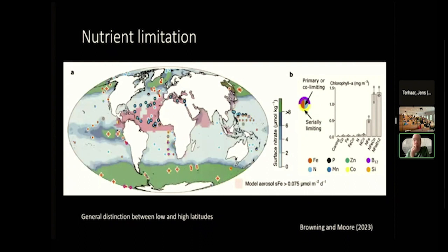Okay, so what does nutrient limitation look like in the ocean? This is a paper that came out last year by Tom Browning, Guillemard, and Mark Moore in Southampton. What they've done here is compile all the experimental determinations of nutrient limitation that exist in the ocean. Everywhere you see a circle on this map, somebody has stopped a ship, collected seawater from the ocean, and conducted what's known as a bioassay experiment. There's an example experiment here, and I'll show you some more easy to interpret ones on the next slide.